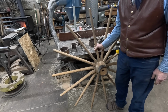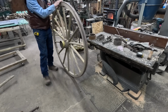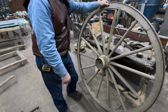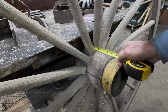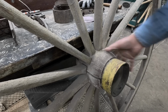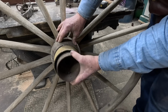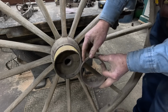And I have another original wheel off an 11-passenger coach. So this is an original wheel off an 11-passenger Yellowstone Park stagecoach. And if I measure the spokes on these, they're 1 7/8, not 1 5/8. They're also an offset, but the hub is bigger. And when I put this hub band up against it, you can see how much bigger this hub is than the hub that's on this undercarriage. This is an 11-passenger, this is an 8-passenger.